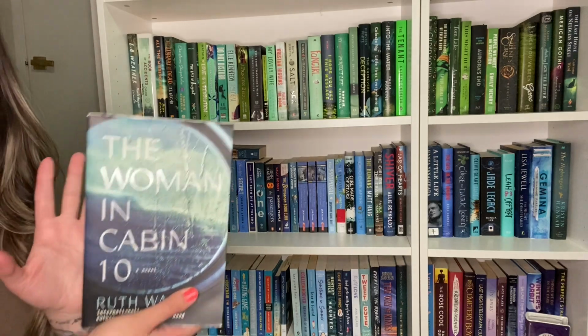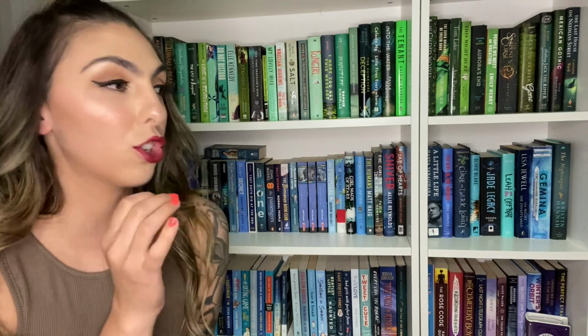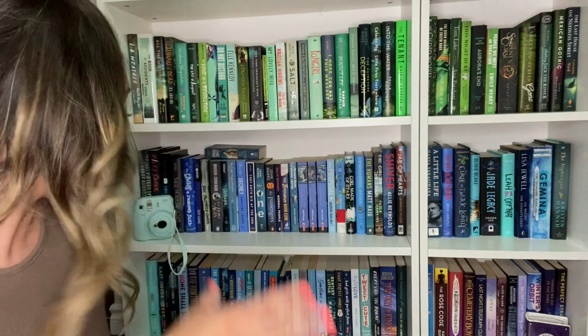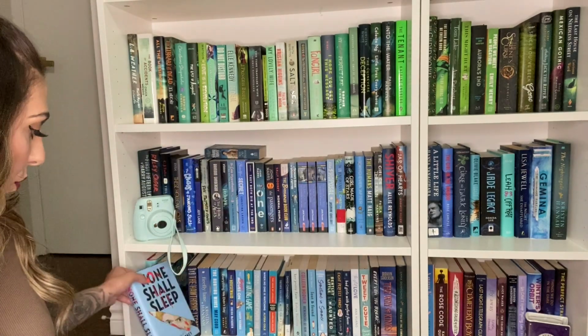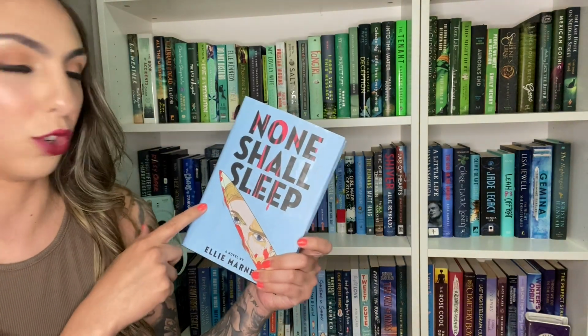So what I usually do when this happens, I can either choose another set of coordinates, but I just feel like if I choose different coordinates, we risk this happening again and then this video being super, super long. So if I have read the book that is chosen, I will pick one from either side. And if I haven't read both on either side, I just roll a dice and choose it that way. But in this case, I have read The Last House Guest, which was beside it, but I have not read None Shall Sleep, which is the other one beside it. So I think that I am going to choose this to read as my first book.